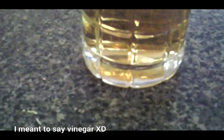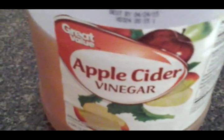Alright, I'm about to put the limestone into the water here. You can see that it's dissolving in the water, and that's how you know it's limestone. Or not the water, but the vinegar here. And all you need is any type of vinegar. Now, as you can see, I'm using apple cider vinegar. I guess that works pretty good.